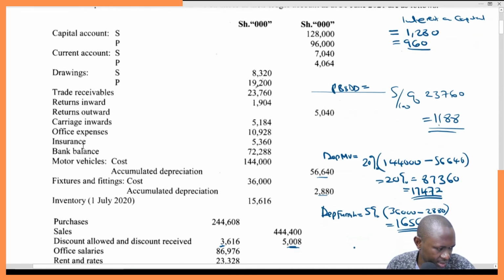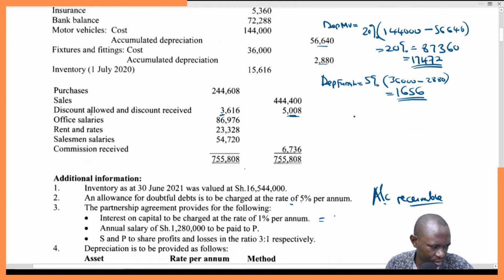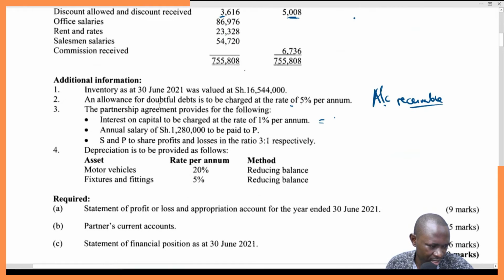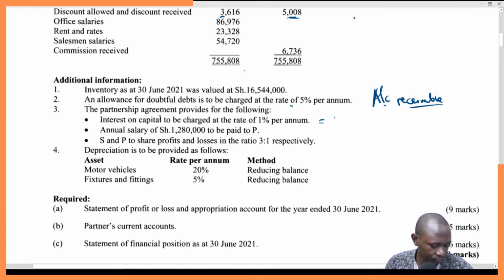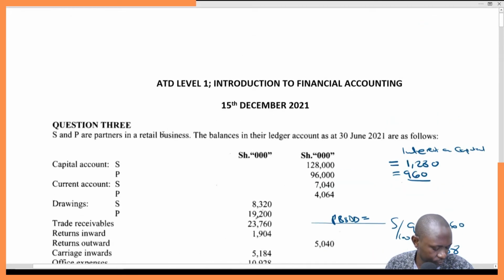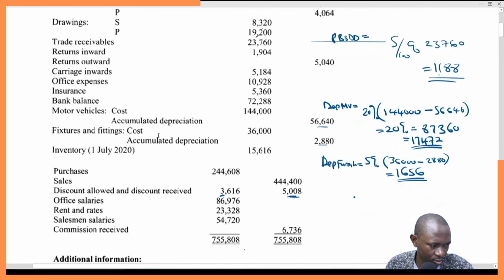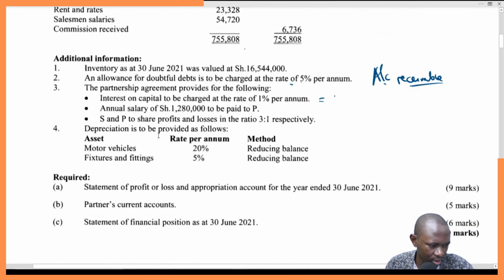These are the obligations that are supposed to be met within the shortest period of time. The obvious one is trade payables, and I'm trying to look for trade payables. We have trade payables or anything else. Accruals could make another one in the list. Looks like I'm not seeing anything. We have already tackled the allowance for bad and doubtful debts. We've already tackled the depreciation figures. Wow. Does this mean that we don't have anything? Capital, current, drawings, trade receivables, for the office. Yes, looks like we don't have anything.